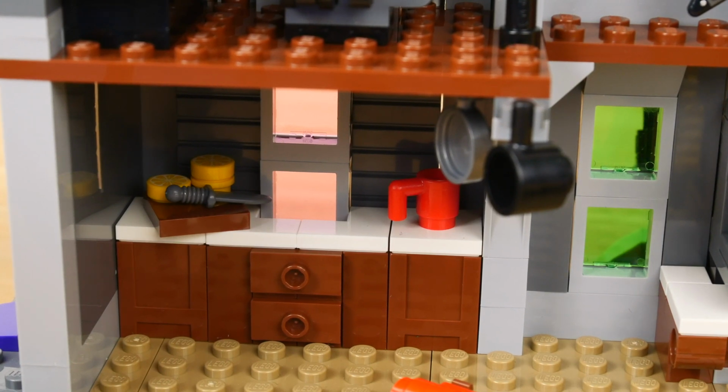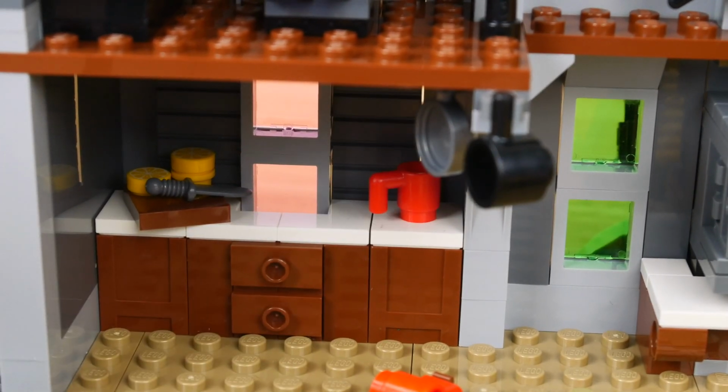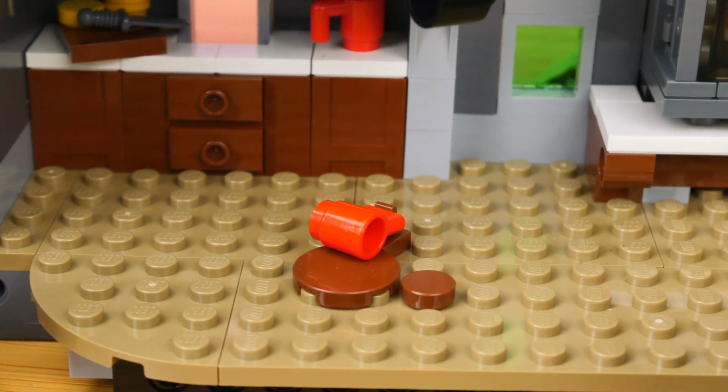It's not secured to anything. But I love the way the counter is built. If only there was a sink, that would be nice. But it's got a mug on the counter, a couple of pots and pans hanging at the top, and then some spilled coffee or hot chocolate on the floor, which is another really nice little detail.